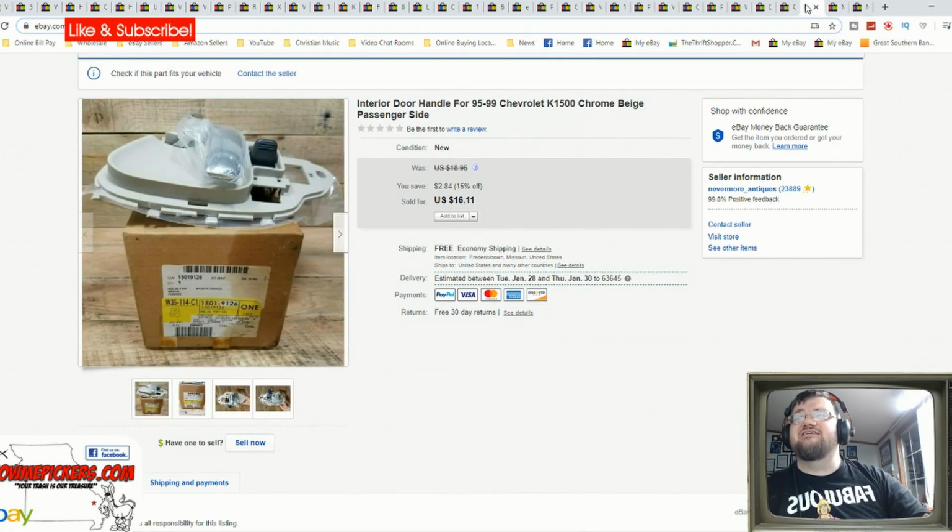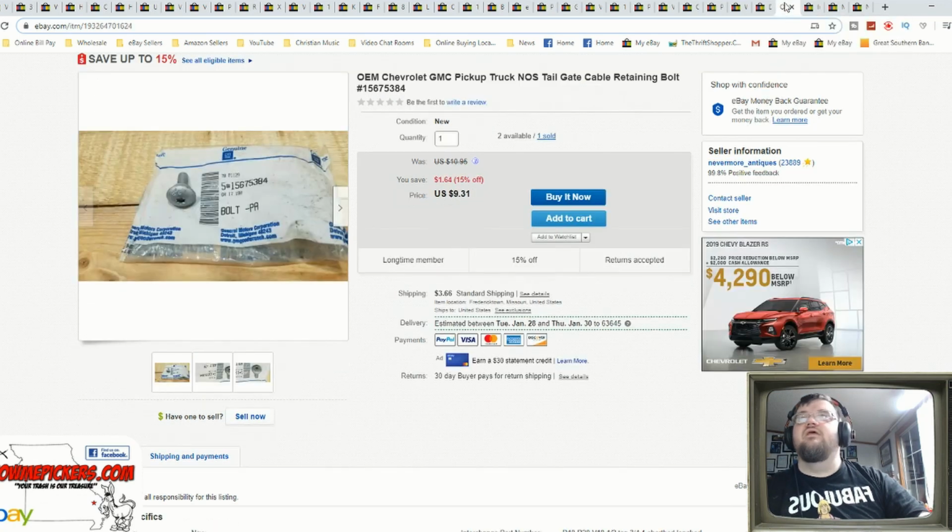Let's see here. The next item that I have is this interior door handle. It's for a 95 through 99 Chevrolet. It sold for $16.11, free shipping. It cost me about $8 to ship, so I made about $8 on that. Not too bad.